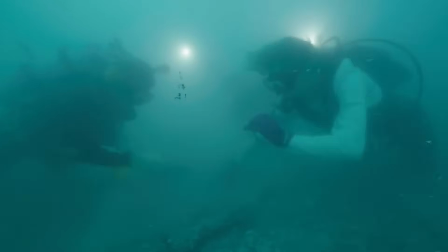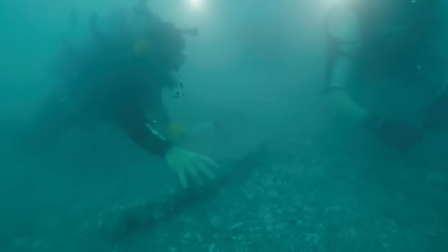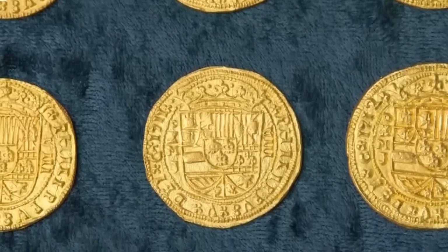Here's the fun part. Not all the gold has been recovered. Not only that, but some of the wrecks are still missing. With the location of so many of these wrecks still unknown, who knows which diver will become the next millionaire by finding the lost treasure? Would you give it a try? Now, this is not the only Spanish wreck with treasure on it.